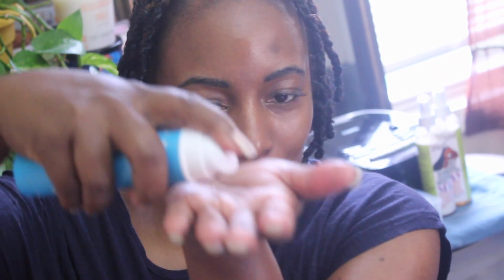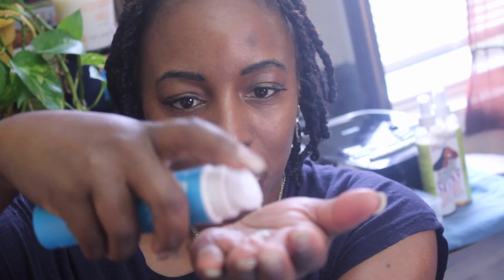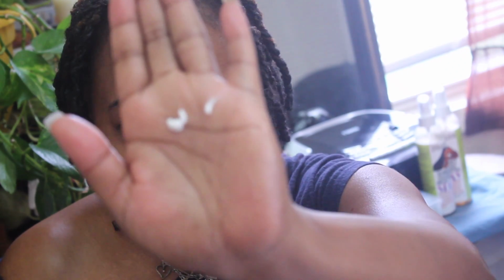If you are a melanated sister like myself, you need to be using sunscreen. Don't think because you are melanated you don't need sunscreen. You definitely need to be using sunscreen. And I've just started using sunscreen within the last year. So what I do is I take a pump, a little small, that's how much I need. You don't need any more than that.